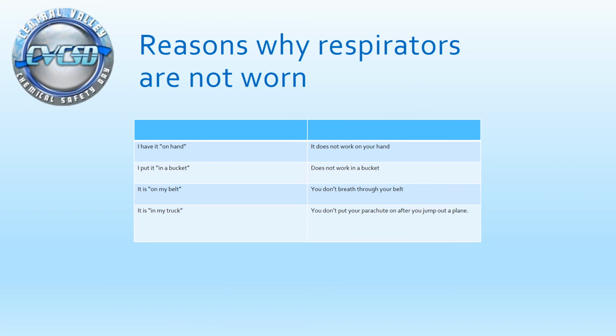Reasons why respirators are not worn: I have it on hand. I put it in a bucket. It's on my belt. It's in my truck. These 4 examples will not provide any form of protection when you really need to get out in a hurry. Anticipation and preparation of an emergency event will go a long way to save your life.